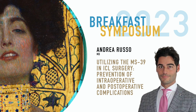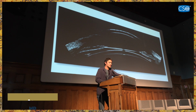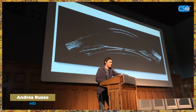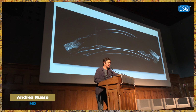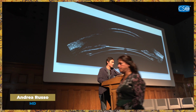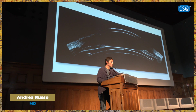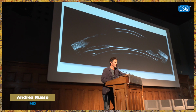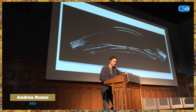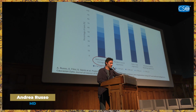So the holy grail in ICL surgery is to achieve the right vaulting. The gold standard in measuring the vaulting, and ultimately in measuring what is happening behind the iris, which is considered to be the dark side of the moon, is using the ultrasound. But I will show you how precise we can be just exploiting the OCT technology. So let's look at the literature.